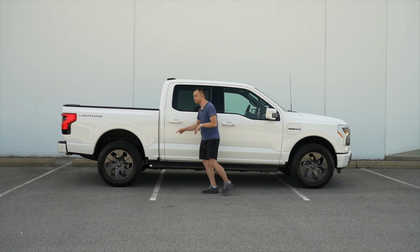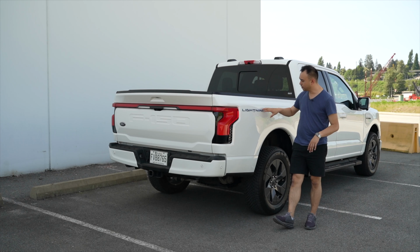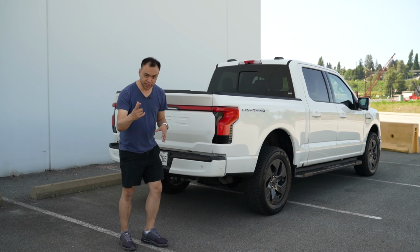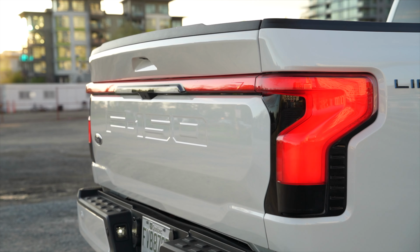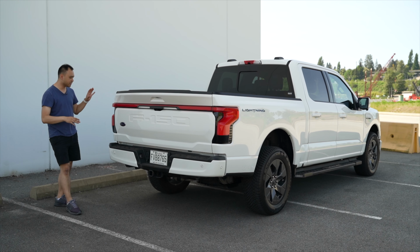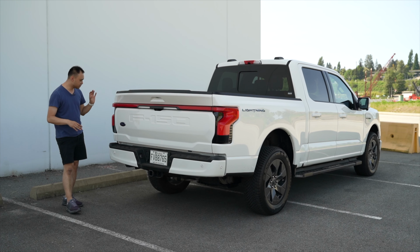I love that. Moving to the back, it does say Lightning here on the rear quarter. I love the font and it's blue behind. It just makes it a little bit more special. Speaking of special, these tail lamps, do you like them? I mean, they're a little bit different compared to the regular F-150, but I love this full-on light bar. That's probably the best part about this rear end, but those taillights are just a little bit blobby to me.